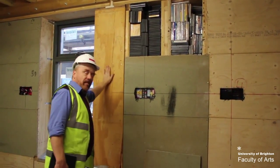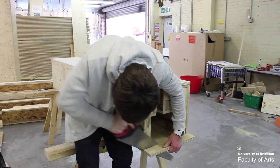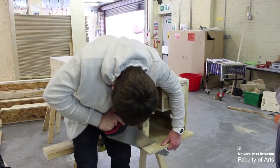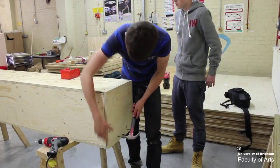This is a column, and this column's made out of salvaged ply and lots of little bits of timber in there, the sort of bits of timber that you get in a skip, discarded in a skip.